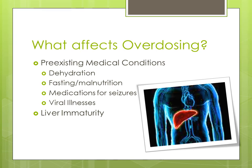Okay, so there's many factors that can lead to a Tylenol overdose. Some of them that are mentioned are chronic alcohol ingestion, dehydration, fasting, malnutrition, medications used to treat seizures, tuberculosis and viral illnesses. Those that are more pertinent to children include dehydration, so if they aren't drinking enough water, fasting or malnutrition, so if your child or other children aren't eating enough or if they're eating too much and improper food balance. Medications used to treat seizures.